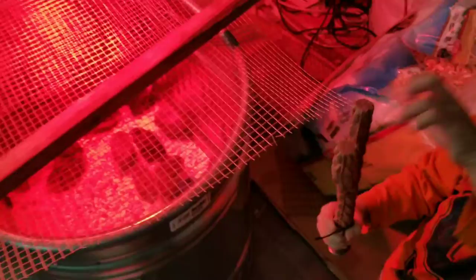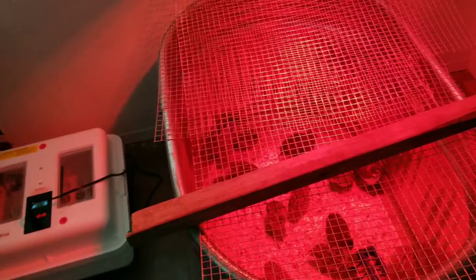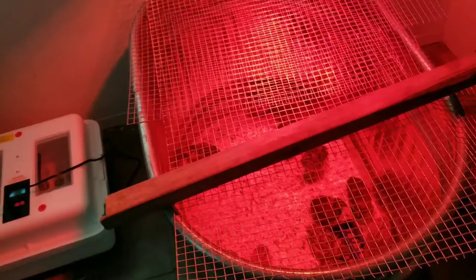And these quail eggs, I got them from another hatchery here in town, so they're not from the same one. I wanted them to be different bloodlines, so I wanted to make sure I have different hatcheries and stuff.